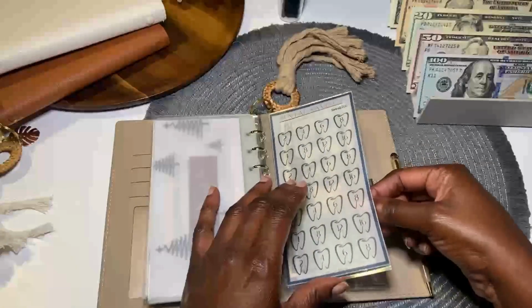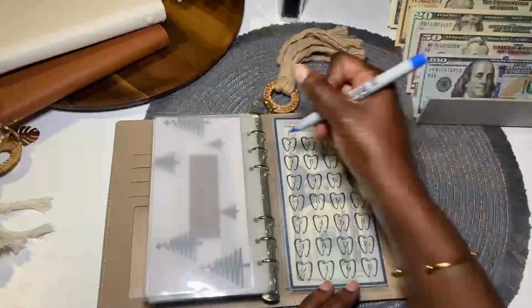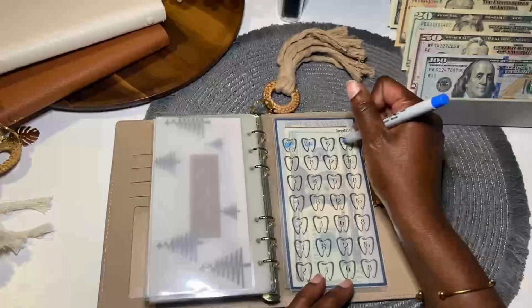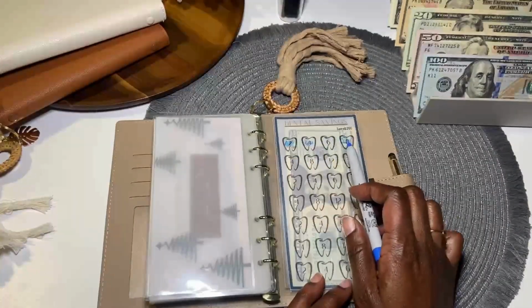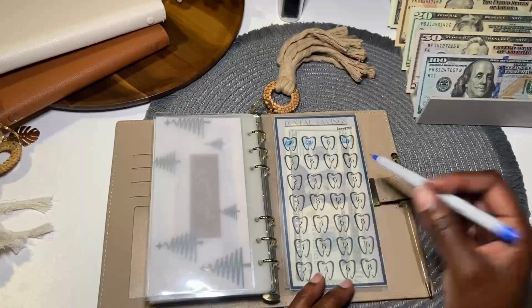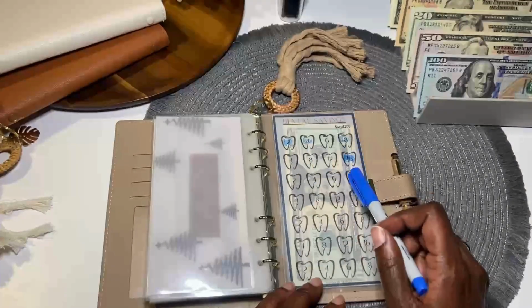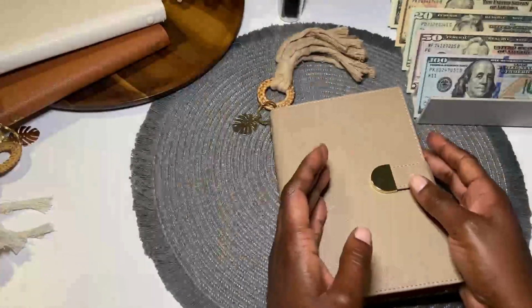And so these are all even. Okay, so since we have 30, I think I'm gonna try this and just scribble. We're gonna do 2, 4, 8. So that's 8 and 8, 16, 16 and 4, that's 20. Oh no, I'm correct. Oh, my math was wrong. That's 6 and 8, 14, and then 16 for 30. Okay. That is it for the family binder.